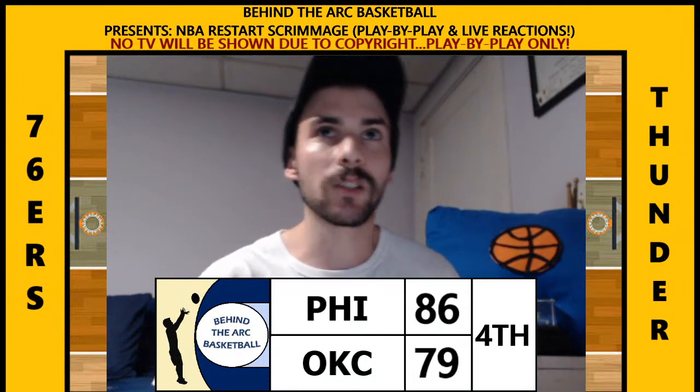Thunder went to the free throw line. They hit the free throw right there with Baisley. They also hit the jumper right before that. So it's 86-79 to score, 8:30 left to go, fourth quarter. Philadelphia with the basketball. So it's a 7-point game right now.